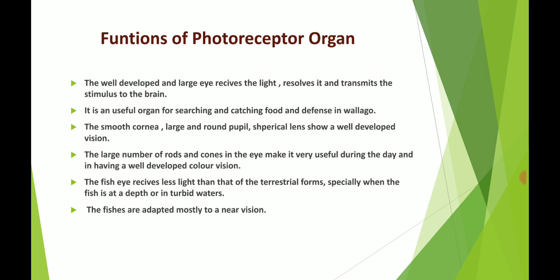The fish eye receives less light than that of terrestrial forms. In comparison between terrestrial and aquatic animals, the fish receives less light, especially when the fish is at depth or in turbid waters, where there is less light. The fishes are adapted mostly to near vision.